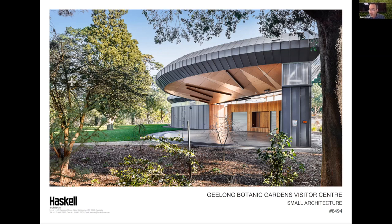The overarching idea for the project is to provide unconstrained views to the surrounding gardens, and particularly the camellia lawns, and provide a catalyst for future expansion for the Botanic Gardens. And we should note that the Geelong City Council is a city of design, UNESCO City of Design, and that's obviously very important to this project.